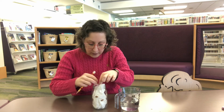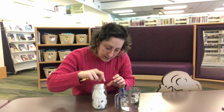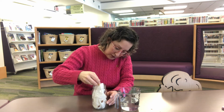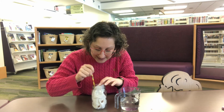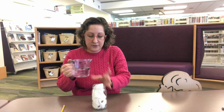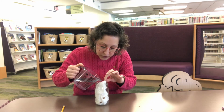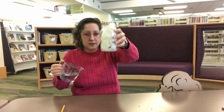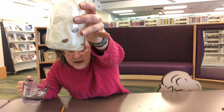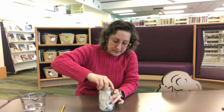And then you want to pour just a little bit of water in the bottom of the jar every day to make sure that your paper towel stays nice and damp. So I left a hole in the top there, and I'm just going to pour my water in that hole just a little bit. So you can see there's not a lot of water in there. And then you put your top on and you put that somewhere where it gets sunlight.